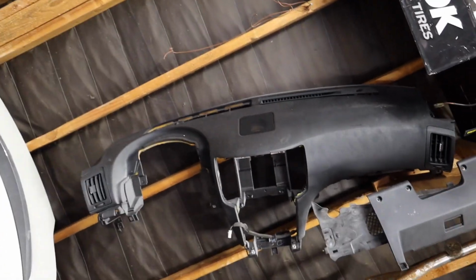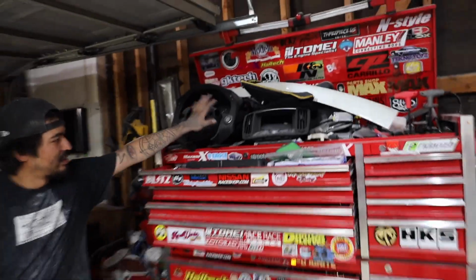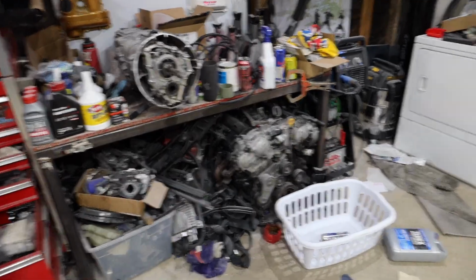Door cards actually sold. Okay, door cards are sold. But the trunk is here. Looks like the dash is here. The dash is for sale, it just has blemishes and a few cracks, but it's for sale. That's over there if you guys can see that. I think he has some other stuff in this bin here. He has the ECU. He has all this stuff up here as well. So if you guys need anything like that, 127,000 miles, G37 Sport.